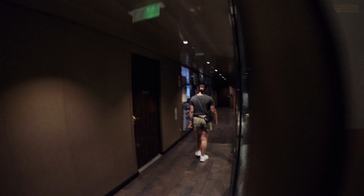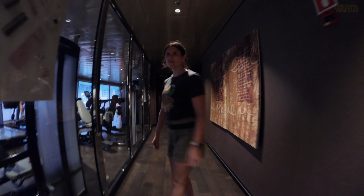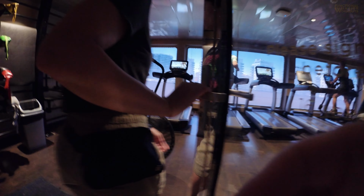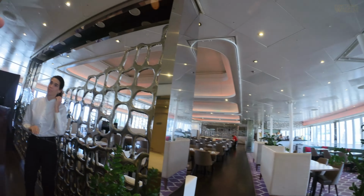So we had a little tour, walked around. Obviously we wanted to check out the gym. The gym was quite small. You could get a reasonably good light cardio workout in there. I wouldn't like to be beneath the gym if you were staying there though. Not sure how thick these floors are.